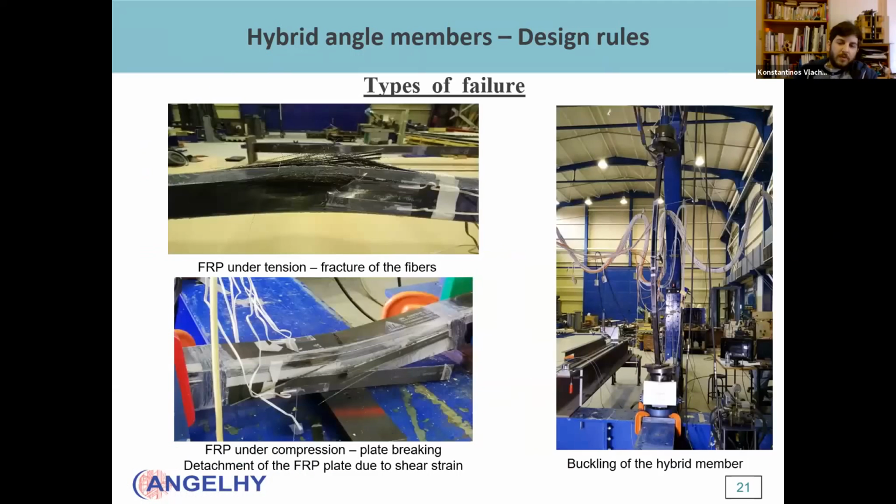In bending tests, different types of failure occurred, depending on whether the FRP plate was under tension or compression. In the first case, we had the gradual fracture of the fibers. In the other case, we had either a sudden break in the FRP plate or a detachment of the CFRP plate when shear strain existed simultaneously. In all compression tests, global buckling of the hybrid member occurred without any debonding of the FRP plate or any local buckling of the steel section or the FRP plate.